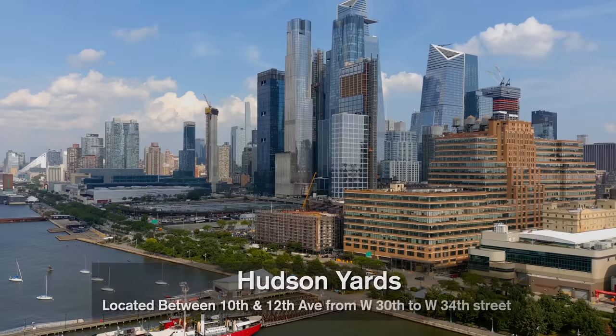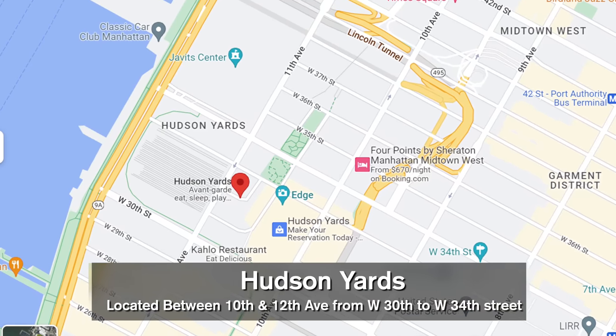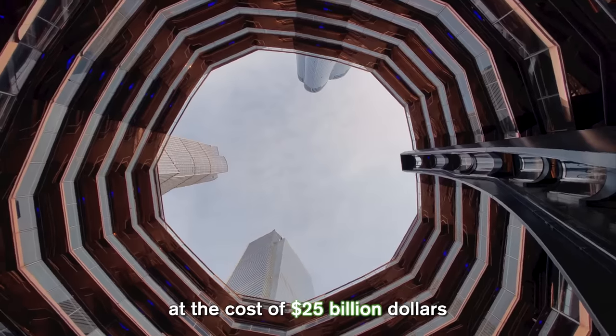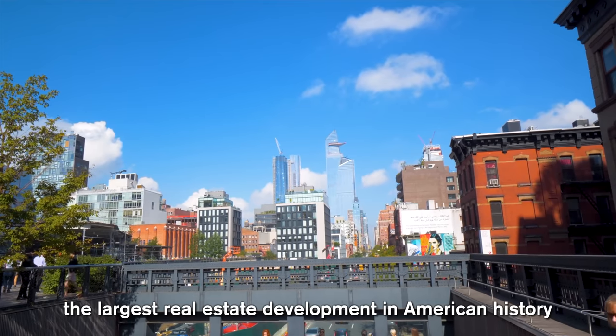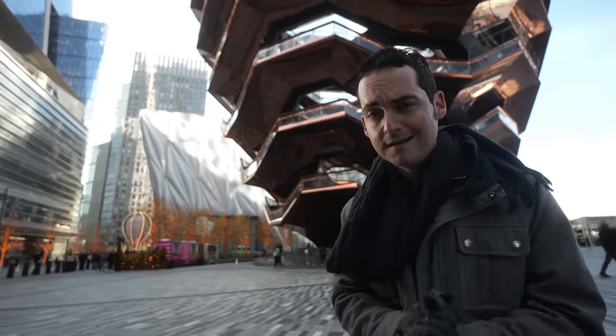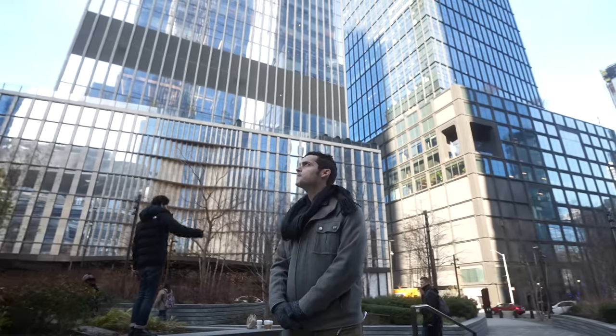Now you may be wondering, where exactly is Hudson Yards? Located between 10th and 12th Avenue from West 30th to West 34th Street. This is actually New York's newest neighborhood, opened in March 2019 at the cost of $25 billion, the largest real estate development in American history. If you haven't visited New York City in 5 years and you came here, you would honestly be shocked.